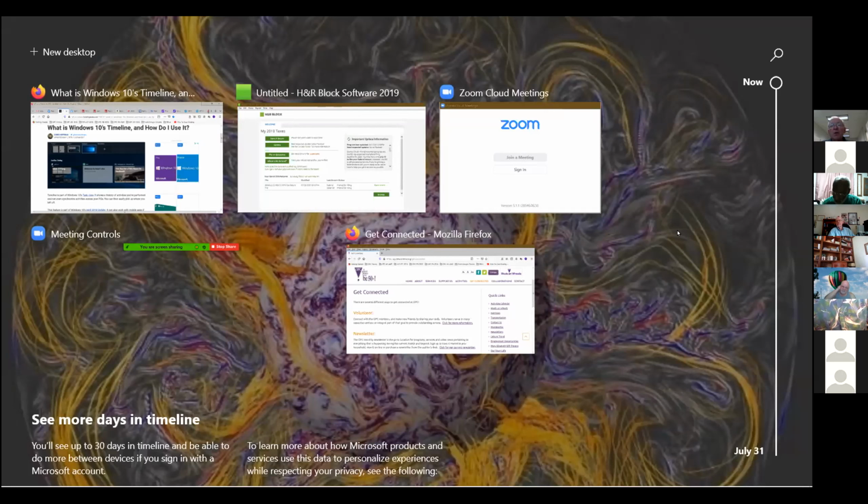I find this handy because I have a lot of tabs. I switch back and forth between things, and I don't always remember what tab I had opened up on the top line on my main window. I can easily get back to recent things just by coming to here and clicking on one of those windows, or if I want to create a new desktop, you see up here in the upper left, there's a button there. You can open a new desktop and do whatever you want on there. Really? Really. Think about that.